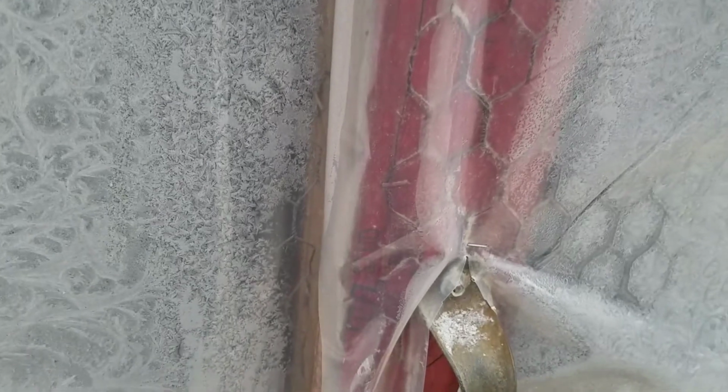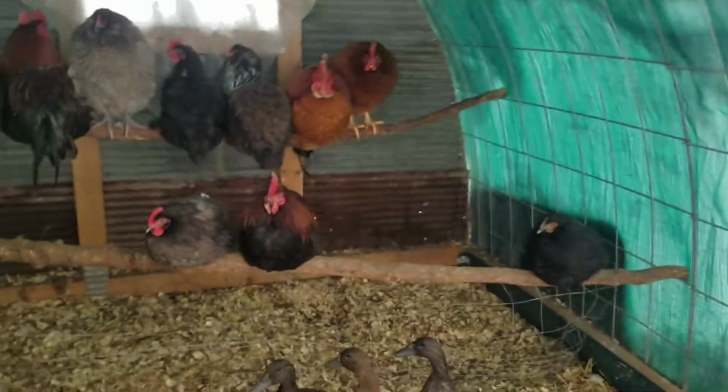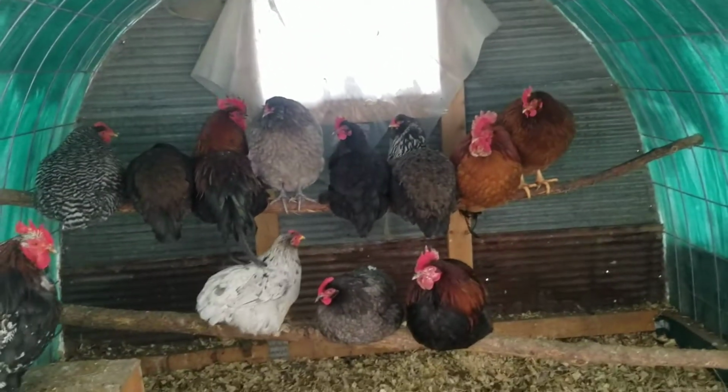So let's see if we have any uninvited guests. Nope. Everybody's been scared out and gone home or gone to roost for the night. So it is super nice in this coop compared to outside. But unfortunately, we didn't have any visitors.